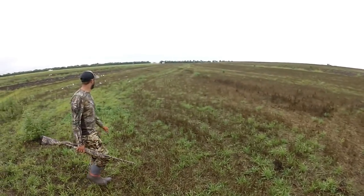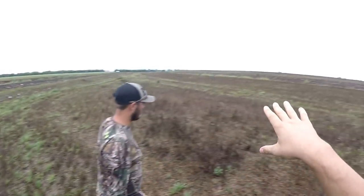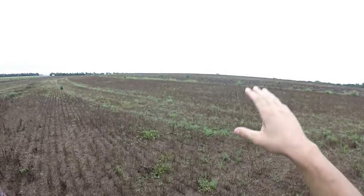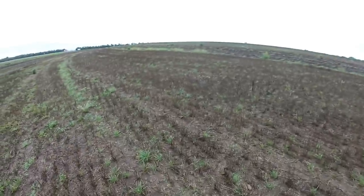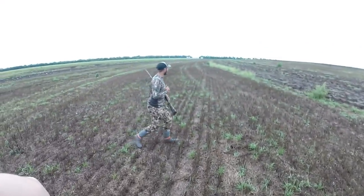Yep. Well, the dove, man, you can tell that we're down on the bottom of the hill here. The top of this hill, the dove are just absolutely loving. There's literally been hundreds up here. Yeah, look, you can tell where we've been shooting them. Boom! Look at that spot, and look at this spot. Boom! Them boys are dead.